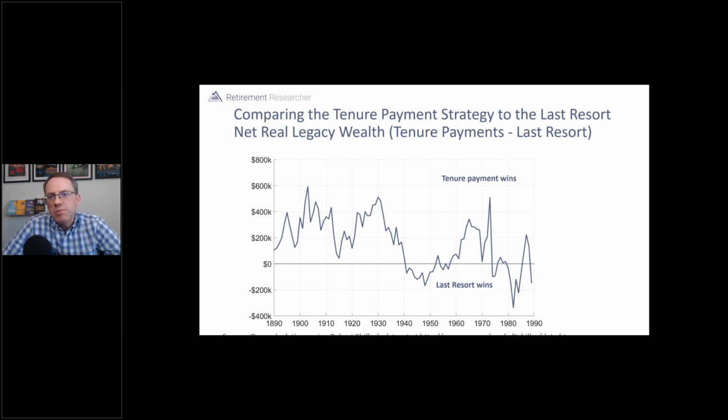You can see that about 2/3 to 3/4 of the time, which is consistent with the research from those articles in 2012, the 10-year payment comes out ahead of the last resort strategy. You have a larger net legacy at the end of retirement, net of all the costs of the reverse mortgage. There are cases where the last resort strategy came out ahead a little bit, but as we'll see on the next slide, those are generally cases where markets do pretty well, and so they never had to tap into the reverse mortgage anyway.